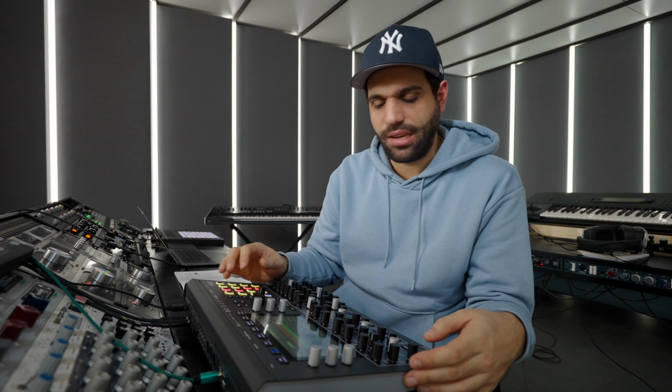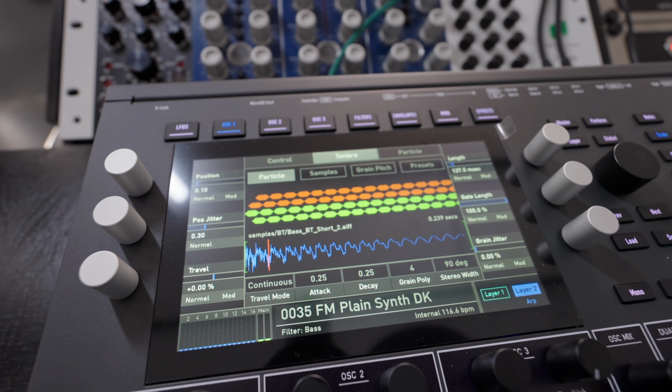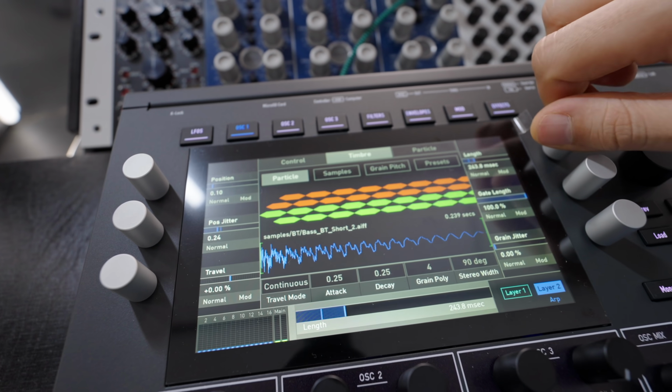You could also take a piano sample, you can sample something yourself, you can have the inputs and feed something from your DAW back in there, manipulate it, send it back again. Everything is possible. Now switching it to granular, I love the representation they picked for all of these types of sound generators. It just makes so much sense. So these honeycombs now represent the grains. Can change now the length.